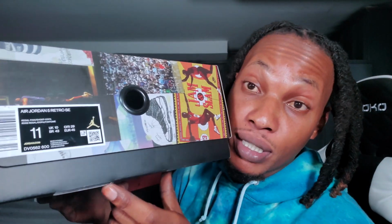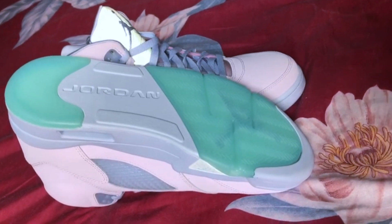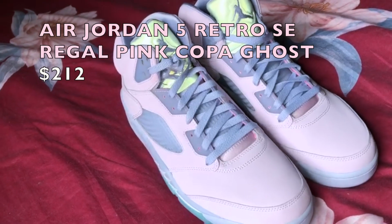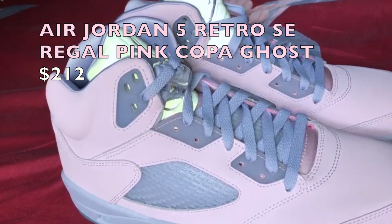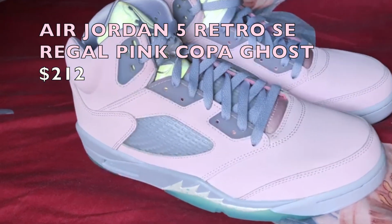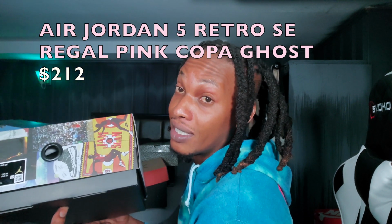This is a Regal Pink. I left this shoe, you can see the details. Regal Pink. I left this shoe in Jamaica. So I ain't gonna have them to show you tonight, but hopefully I might have a clipping of it somewhere. But this is the Regal Pink. Nice underrated Jordan 5 again.